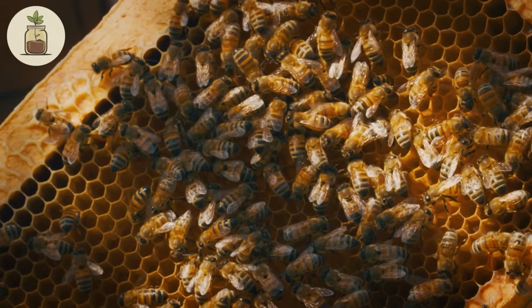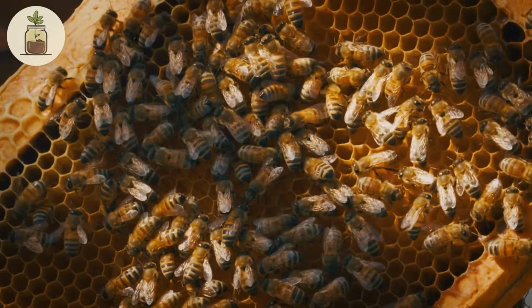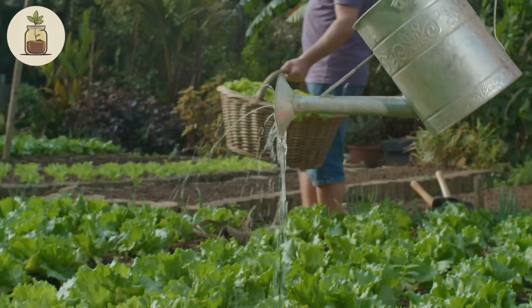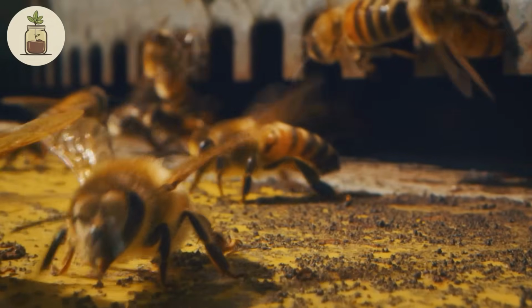And what do the bees get out of all this? A stable, healthy environment where they can thrive without interference. In return, they pollinate crops, produce honey, and help the entire community. It's a quiet, humble cycle that works because it's built on respect, both for the bees and for the knowledge passed down through the generations.